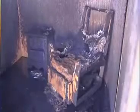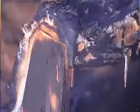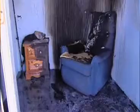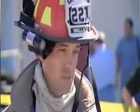It was an amazing difference. Even more amazing when you see the damage up close. The room on the left is completely charred. The chair is still smoking. The Fire-Free 88 room barely burned. The paint really did what it was supposed to do.